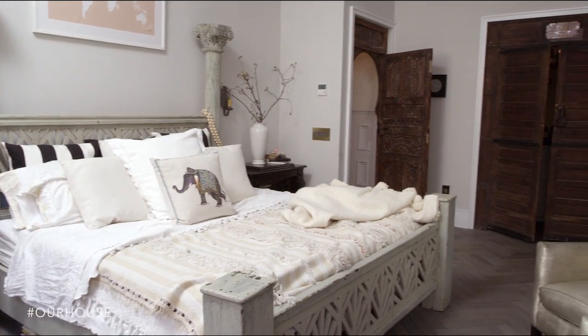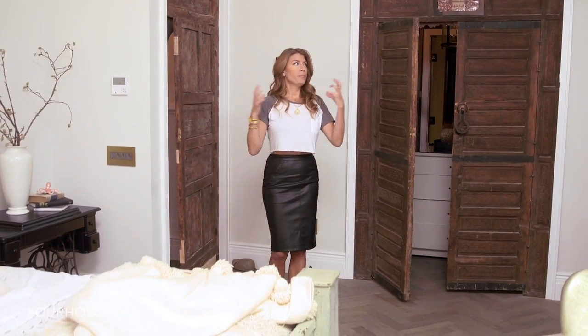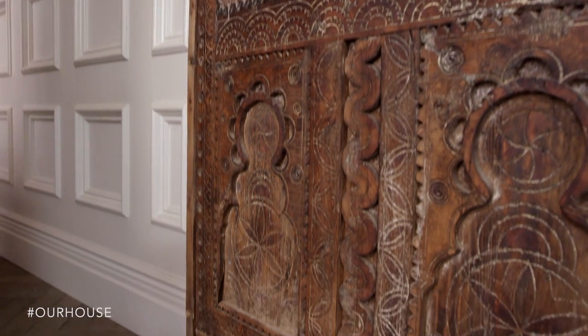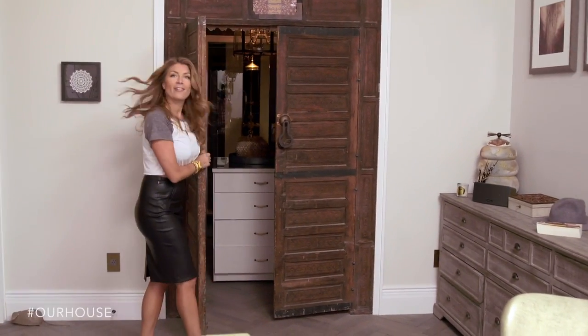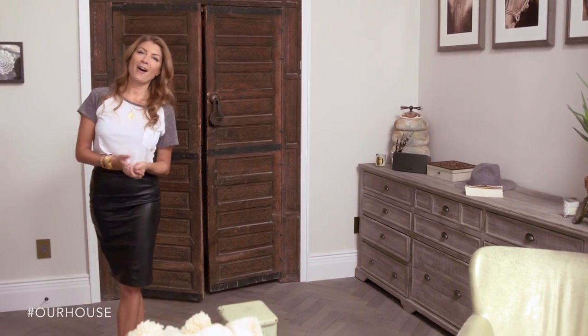So this is my private quarters. This is my boudoir. I think the most beautiful parts of it for me are the doors. I had both of these harvested in Morocco. So I saved the most beautiful one for the entry to my bedroom. And then I have these hammam doors that go into my closet, which for every woman is probably one of the most important spaces of her home.